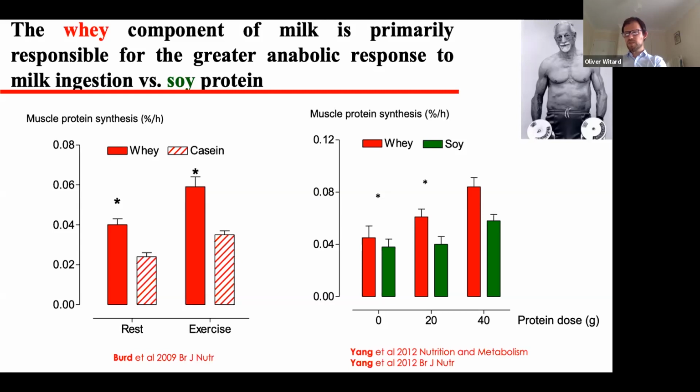And studies that characterize the dose response of muscle protein synthesis to ingesting whey protein, so this is now the figure on the right-hand side, or soy protein under both rested and post-exercise conditions, also demonstrate a greater stimulation of muscle protein synthesis in response to whey versus soy protein at each protein dose. And again, this was in older adults. And apologies that the asterisks actually moved, so they should be above the 20 and the 40 gram doses.